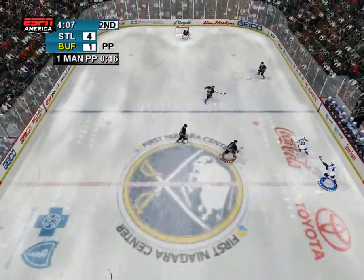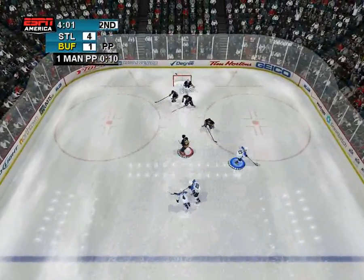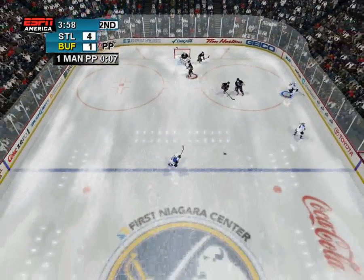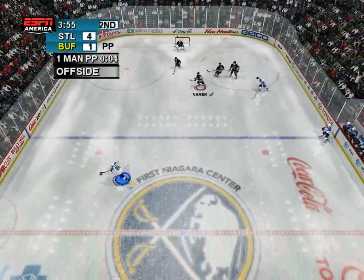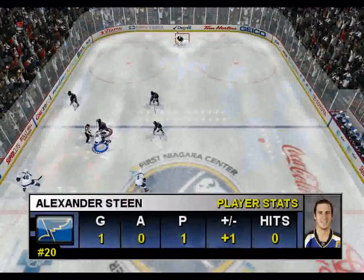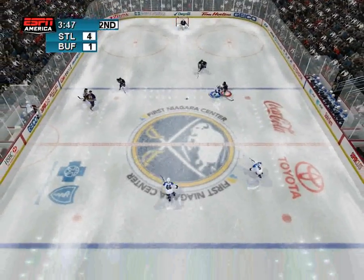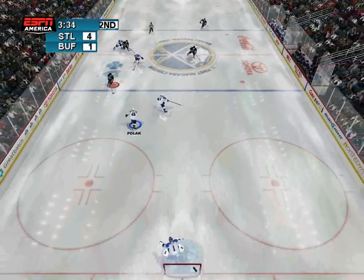Gets hold of the puck. Short, yet too short. Returns it. Up along the boards. He takes possession of the puck. Chris Russell. Steen. Offside, St. Louis. Buffalo has won most of the draws so far. And that's had a big impact on their play. We've seen it again and again in this game.